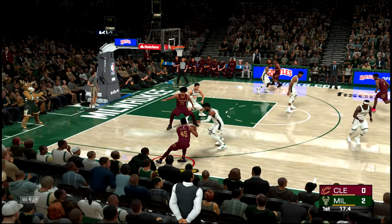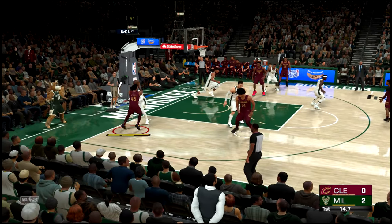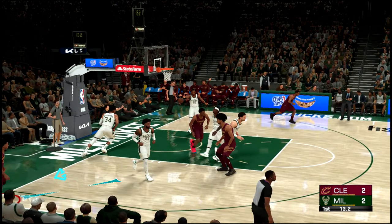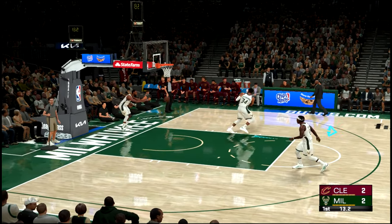On the wing, Mitchell. Baseline jumper. Yes. Donovan Mitchell. Nice touch on Mitchell's mid-range J. He gives it just enough to sink the shot.